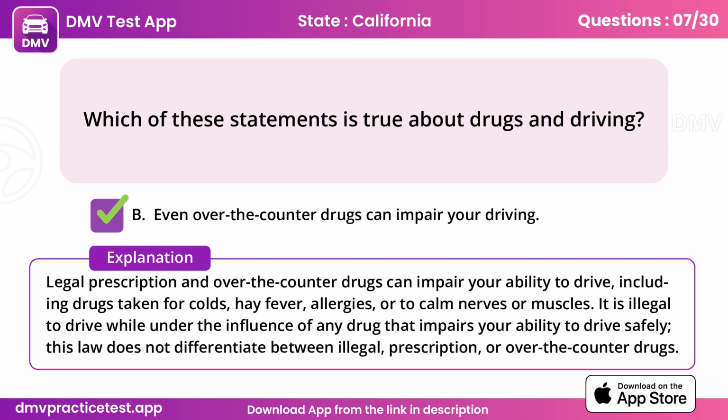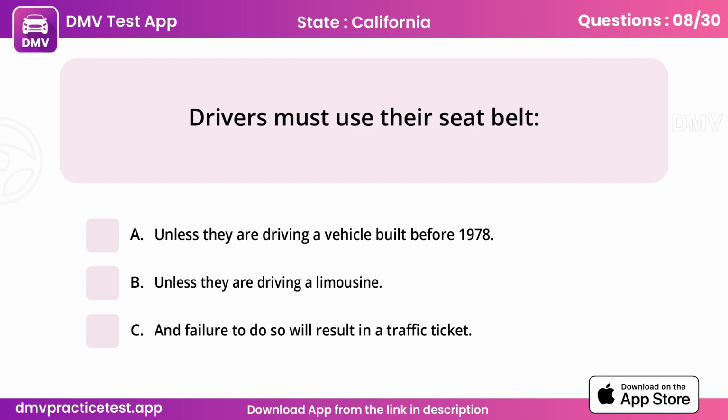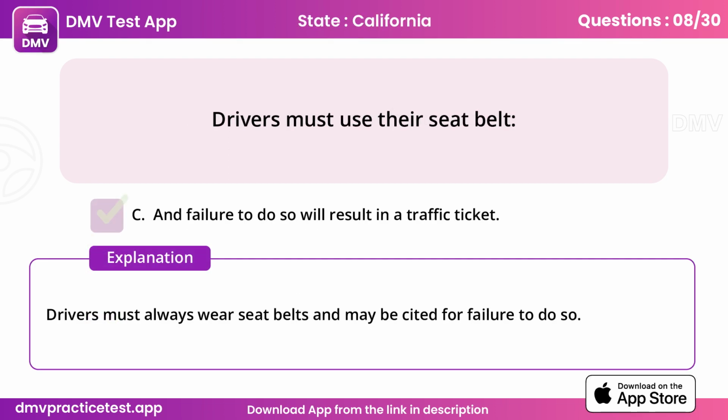Question 8. Drivers must use their seat belt. C. And failure to do so will result in a traffic ticket. Drivers must always wear seat belts and may be cited for failure to do so.